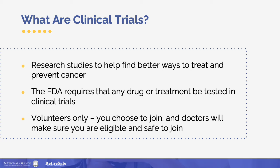They can study a new drug like a type of chemo or immunotherapy, a new way of doing surgery, or a combination of treatments. They are very safe as the government has very strict rules to protect people in a clinical trial. But they are completely voluntary. If you are eligible and your doctor approves, you may join one.